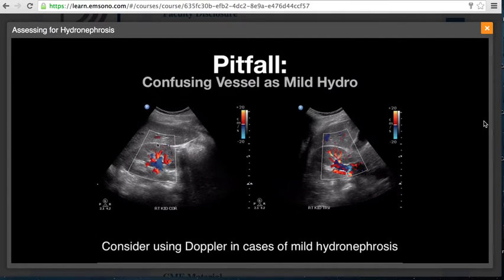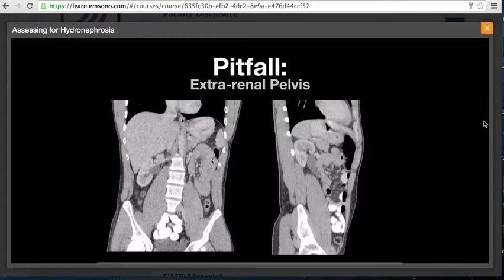However, when we put color Doppler on, we were able to see that these anechoic areas were vessels, and we made sure that the gain was set appropriately so that we didn't bleed over onto any potential dilated portions of a collecting system. But this was a patient who had prominent vessels that appeared to be hydronephrosis, so you just have to be careful of these. Another big potential pitfall is the presence of an extrarenal pelvis.